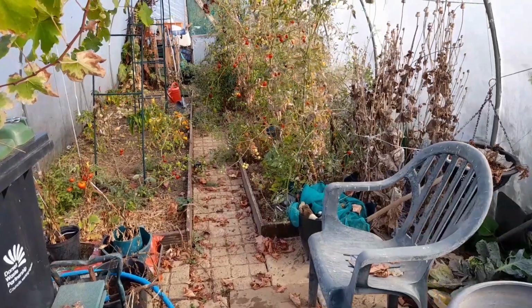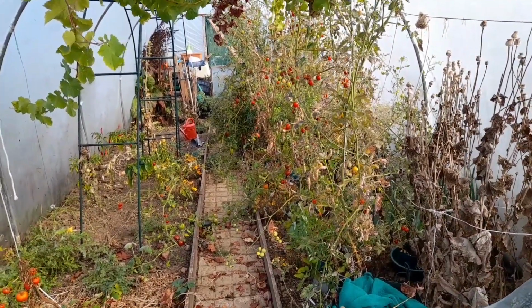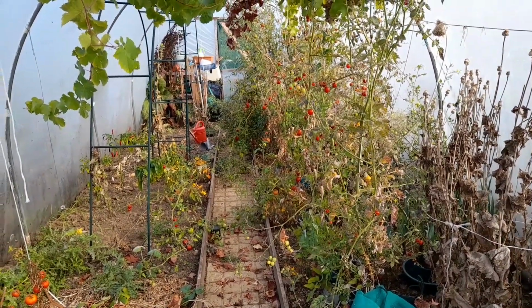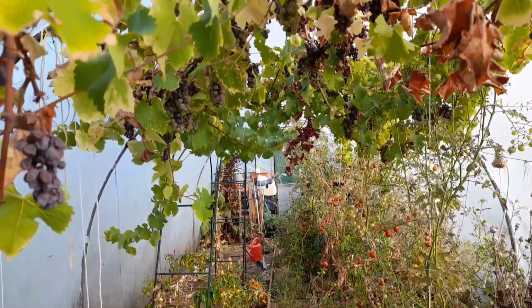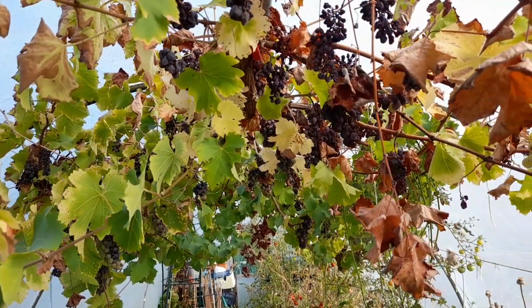So I'm going to harvest what we can from the allotment, and then we need to make a decision, because I've got this marvellous polytunnel and it's been great and I love it. But so as we can see, the polytunnel has still been growing even though we've not been down. The grapes, well, it's a sad sight.